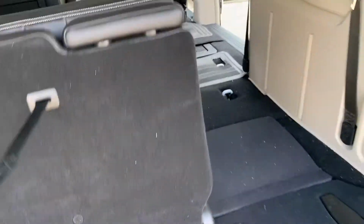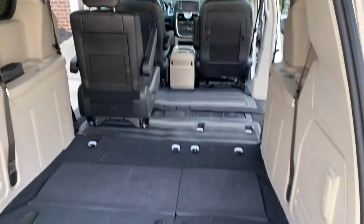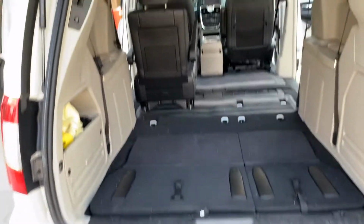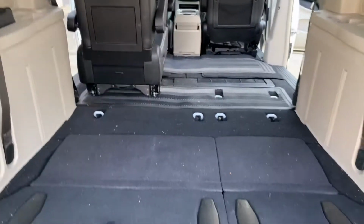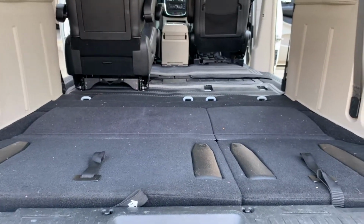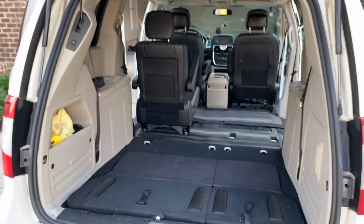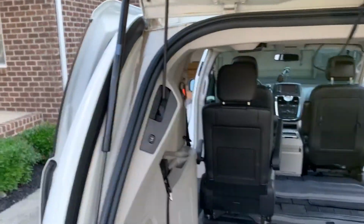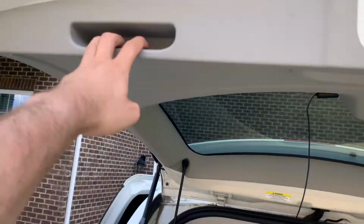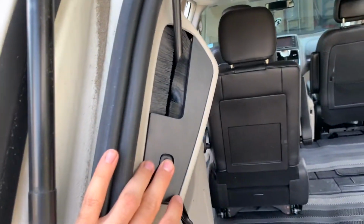2, 3, 4. We do like to have them all down because we're not mainly focused on passengers. We're more like storing stuff and hauling things. So I'll bring that seat back up too eventually. But yeah, you can really see how much storage you can put in this truck with everything down flat. It's pretty nice and convenient. And you can close it manually, or you just press this button.